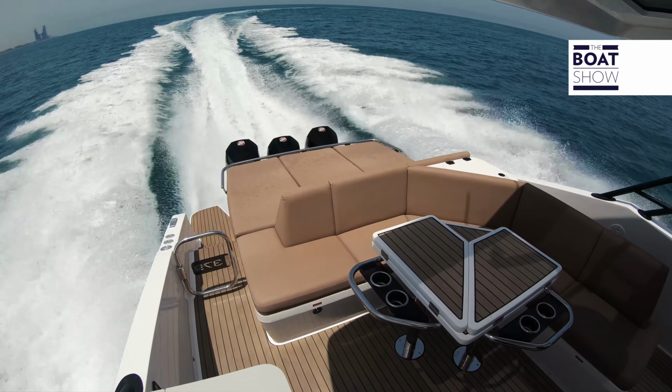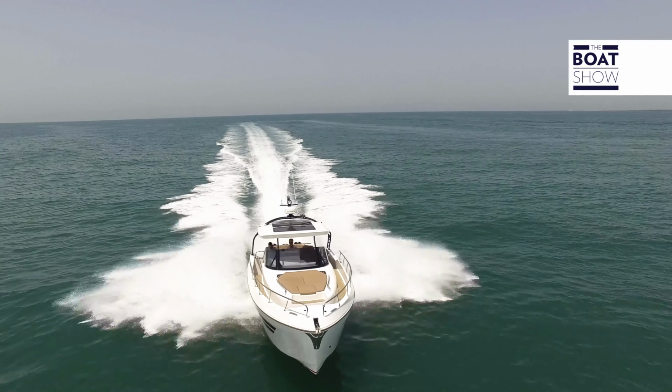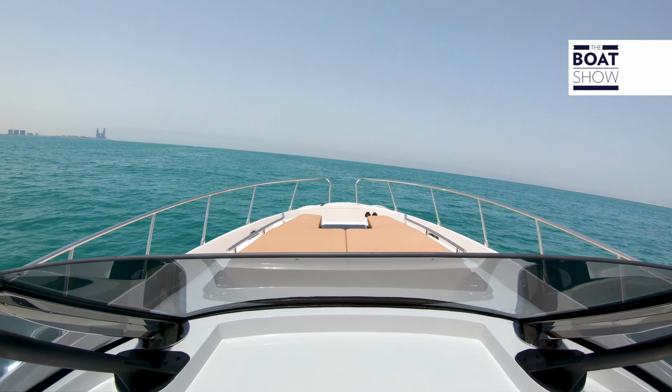At 30 knots, the stroke angle of the hull is reduced and becomes idle. In terms of speed and consumption, we're at 4,400 RPM, 140 litres an hour. We're going much faster than before and consumption is even lower.